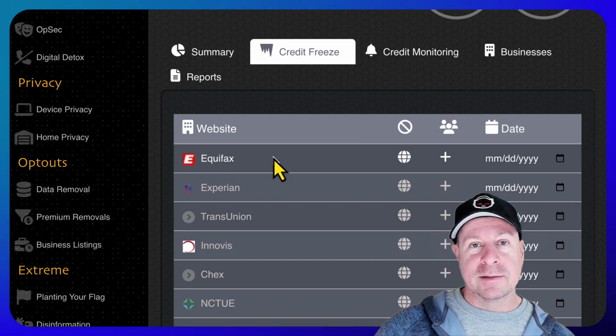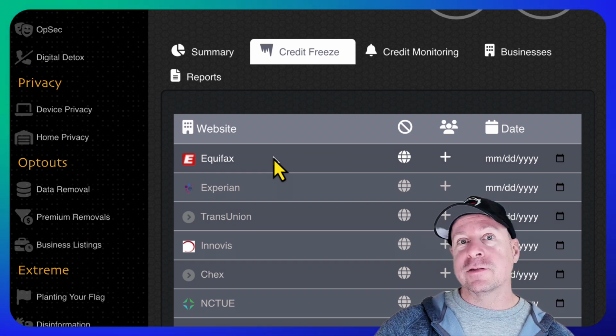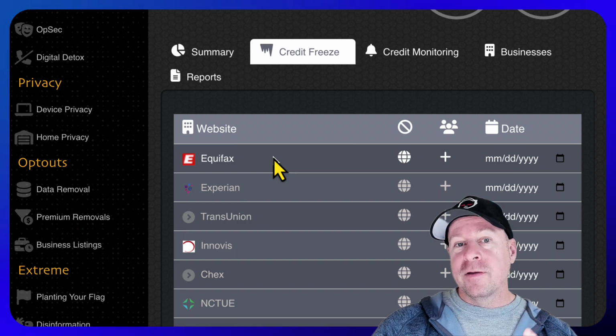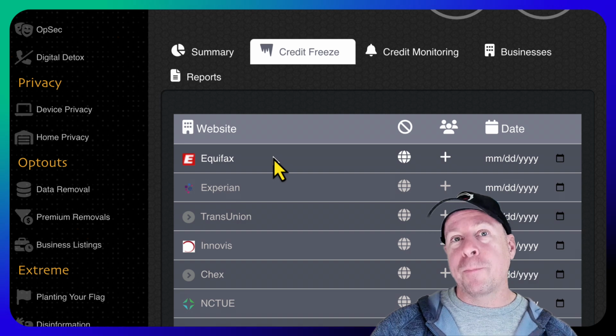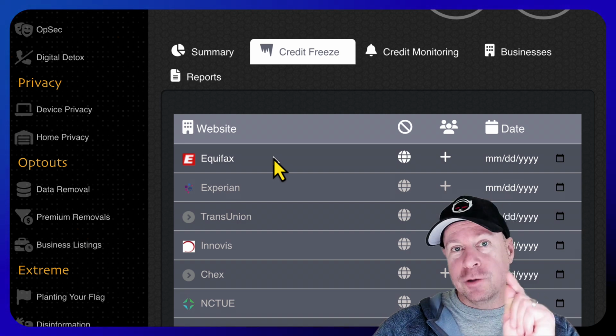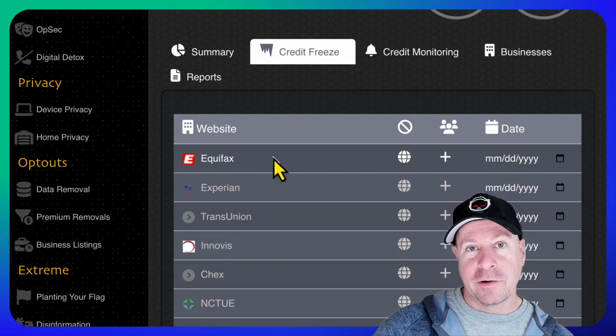You save those pins, and now when somebody who has all your information tries to get a car or a house in your name, let's say they have all that, they're not going to be able to fully run that credit check that they need to without that additional pin that they don't have because you froze your credit. And you actually should consider freezing your credit for your kids as well.